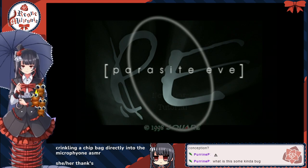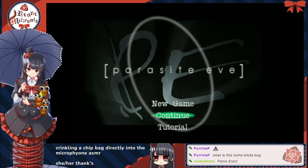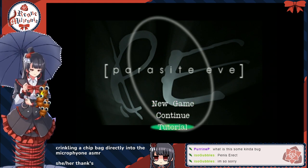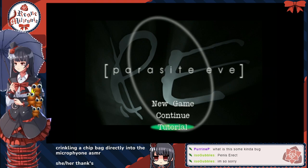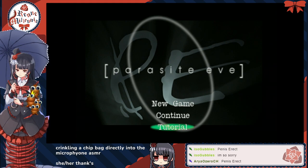I'll press the start button. Oh wow, I use the analog stick to select menu options. That's a new one. I guess that's only if analog is on though? Let me check the case and see what this says. Oh my god, the case isn't out here. I'll be back in 3 seconds.